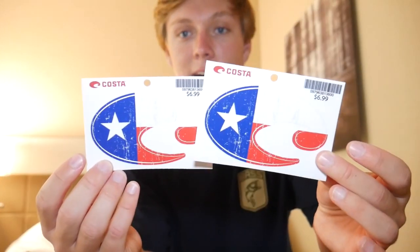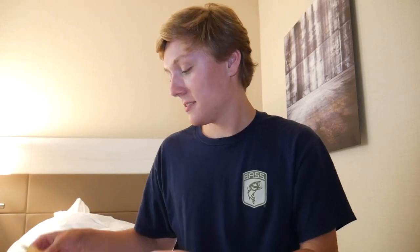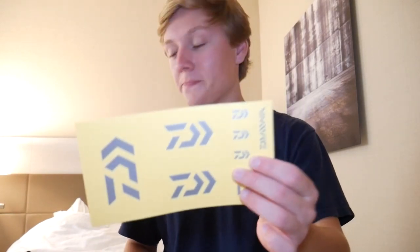Got a little Carhartt koozie. Got a couple Costa sunglasses decals. These are actually really nice decals. It says they're usually $7. And I don't even know what this is. I got some motor cleaner. I don't know if I'm gonna use this. Got some AFCO stickers, some Daiwa stickers.